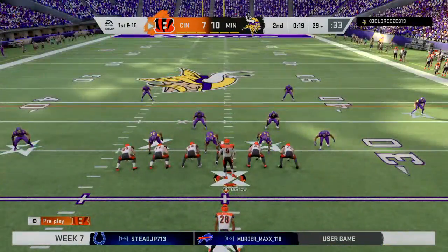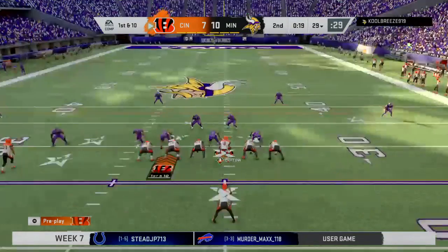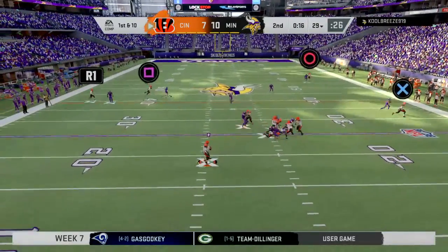Here we go. The Bengals drive about to get going. We're under 20 seconds to go in the half. I'm guessing the wise play here is to be safe. That is the wise play because if you think about trying to fool them here, here's what you're facing.